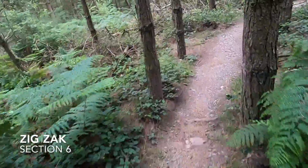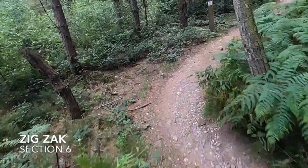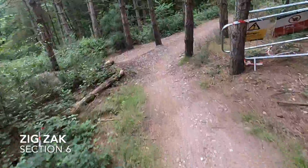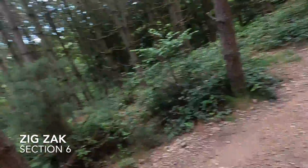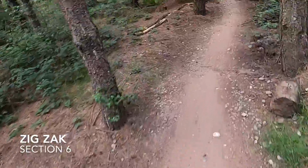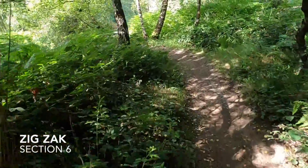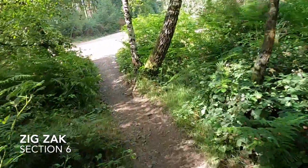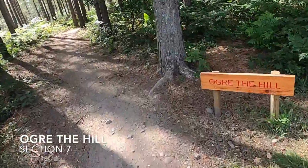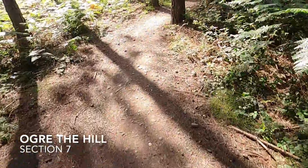And this section 6 is where the Monkey trail meets onto this trail. So in a second you'll see, there it is there, just there. That's where the red comes up from the bottom near the Devil's Staircase. And we're going to be climbing up there. And so I've cut the climb out. It's quite a big climb. And we come to the end of that climb here. And we go on to section 7 now. And not a lot to say about section 7 really.